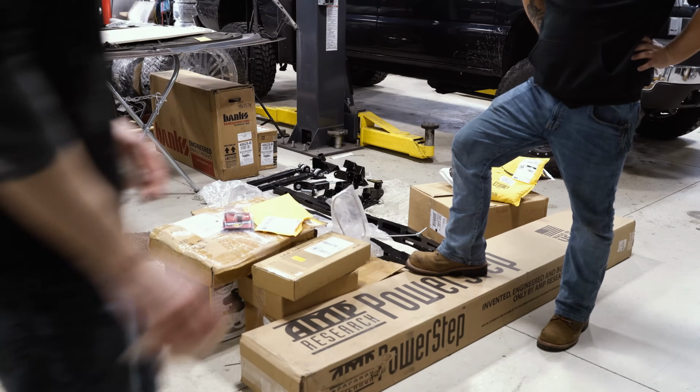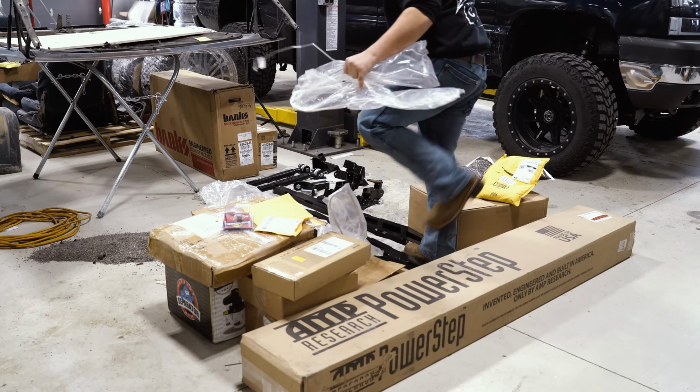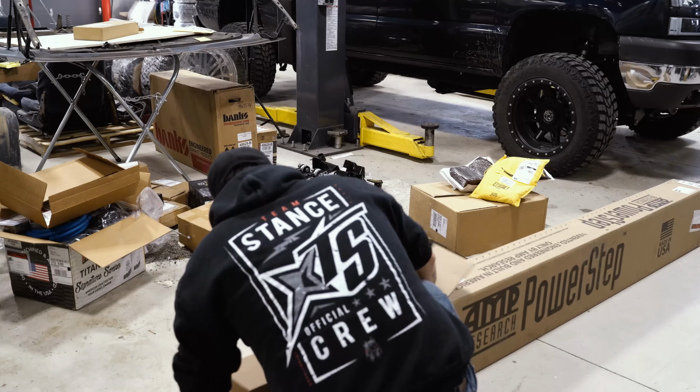So there's some stuff here. We should probably unbox it. A couple parts maybe. Hope it's not this stuff. Get out of here. We're tearing into this thing as kind of a phase 2 now. A lot of these parts are stuff that I wanted to do before, but maybe didn't have or couldn't get done at the time. So Dustin has tiny little legs, so we're throwing some AMP steps on it, even though it's basically just a level truck. It sucks jumping up into that thing every day.